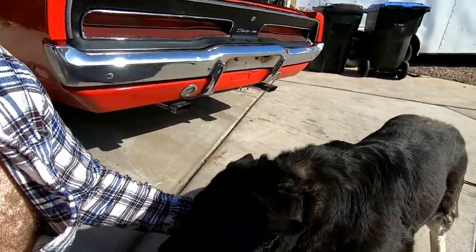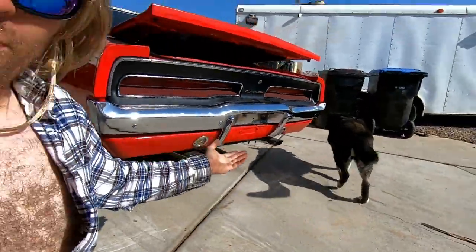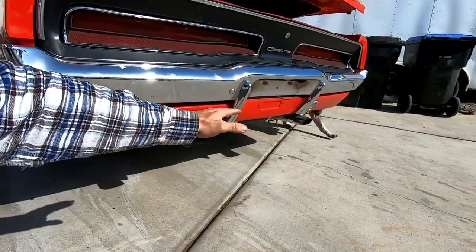All right, so I don't hear anything funny coming out of the exhaust. Sammy always attacks the exhaust. Get it, Sam, get it. See? That's just her thing. She bites exhaust. But we don't see any smoke, and there's not like a weird engine note.